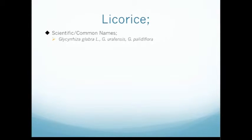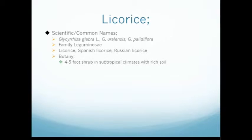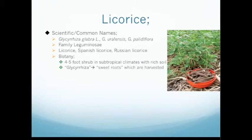Licorice. Glycyrrhiza glabra, uralensis, and pallidiflora. The family: Leguminosae. It's a type of bean. It's known as licorice, Spanish licorice, or Russian licorice. Botany: it's a 4 to 5 foot shrub growing in subtropical climates with rich soil. Glycyrrhiza means sweet root, and the roots are harvested.